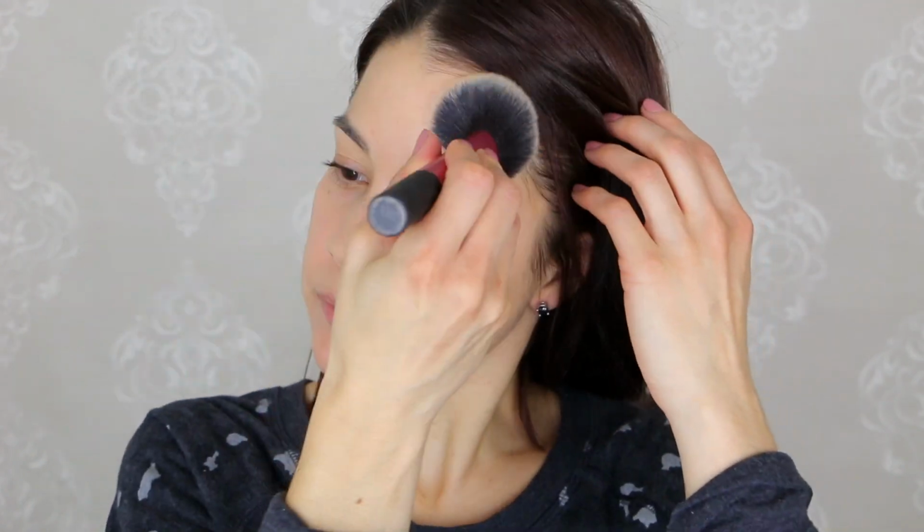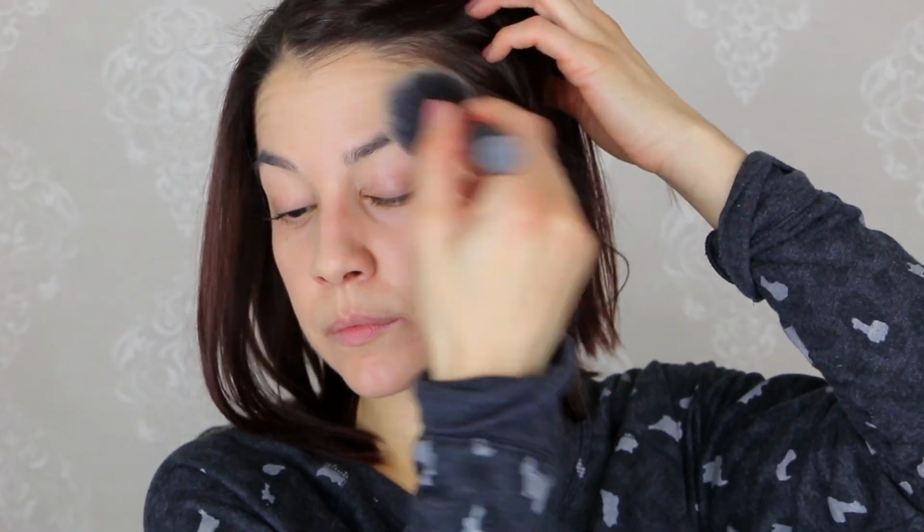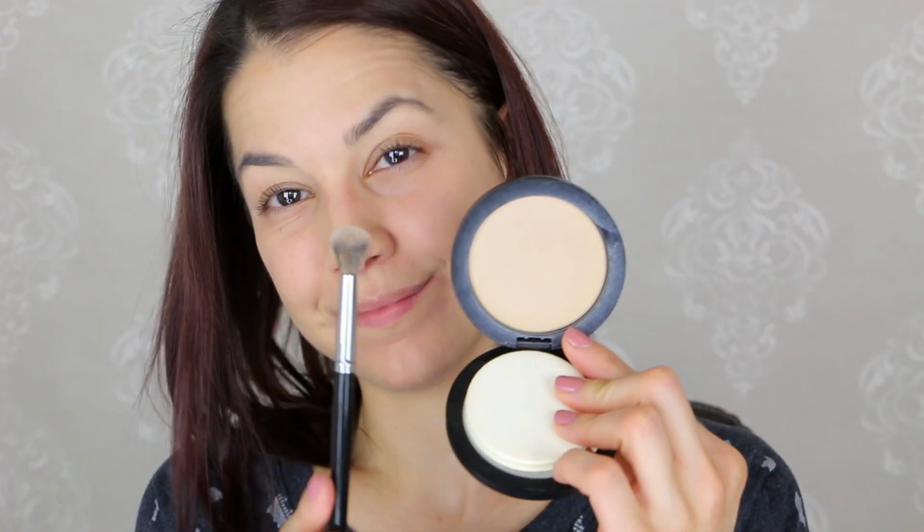And I'm using the Real Techniques multitask brush, which I've had for years, and it's such a good brush and really affordable. So if you're looking for brushes, definitely check out that brand. So what I do is I just apply it and kind of pat it over the SPF so that I can get a little bit more coverage, and I don't really need a lot of product, and I don't like to use a lot of product anyways on my face, just to keep my skin from breaking out and from reacting, because I do have a bit of sensitive skin.